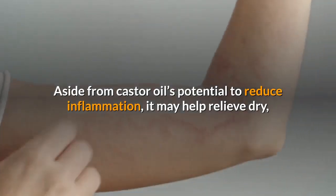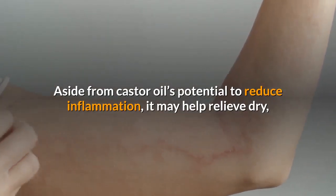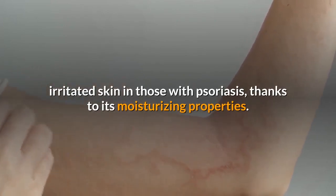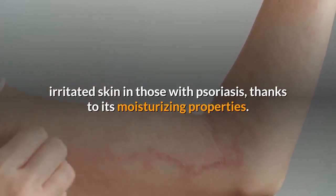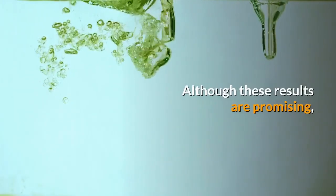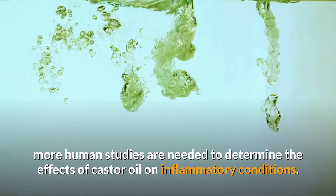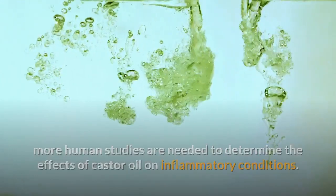Aside from castor oil's potential to reduce inflammation, it may help relieve dry, irritated skin in those with psoriasis, thanks to its moisturizing properties. Although these results are promising, more human studies are needed to determine the effects of castor oil on inflammatory conditions.